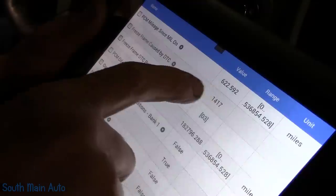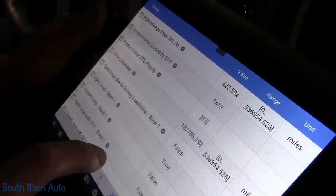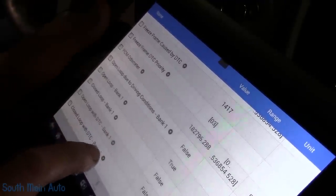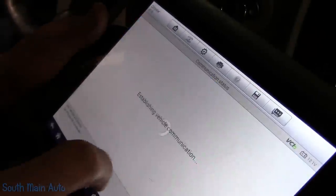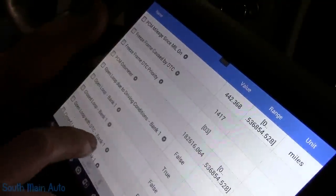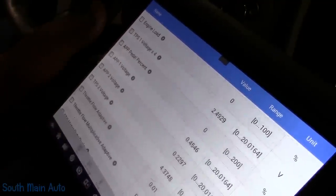PCM mileage since MIL on. It's been 622 miles. It's got 182. Okay, let's see if he was all the way. Yeah, perhaps. All right, so that's some good information to have. Okay, so this does seem relevant. Okay, fantastic.